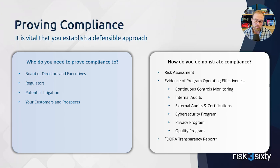And then the most common one that we see is, in those customer contracts or customer questionnaires or during due diligence with a prospect, they want to say, hey, show me what you're doing with your security program. Show me that you're compliant with DORA, because I'm a big bank and you can't do business with me unless you do that. So those are the folks that I start to think about when I'm thinking about proving compliance.